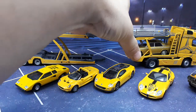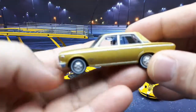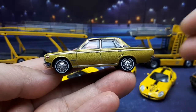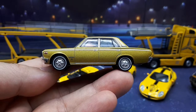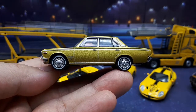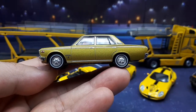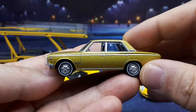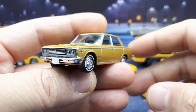The very last car I'm going to pull up here, I don't even know what it is. It's made by TLV, Tomica Limited Vintage. And I mentioned that because I got into diecast initially knowing that I like certain cars, Rolls Royces and Lamborghinis, so I bought those. But then through these YouTube videos, I found this brand, Tomica Limited Vintage, and they primarily concentrate on JDM cars, classic JDM cars. And so I now get to collect cars that I never got to see in real life.